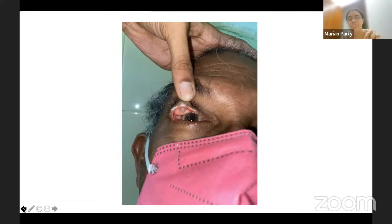Okay, suppose the frozen section is negative for sebaceous gland carcinoma. Then excision is enough. There is no need to continue the 5 millimeter margin around, and you can directly close. When will you directly close the lid? How much defect can you directly close? Small defects. Small means less involvement, less than 33% involvement of the lid.